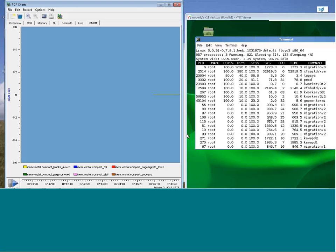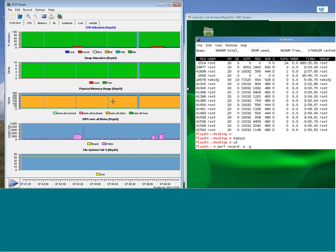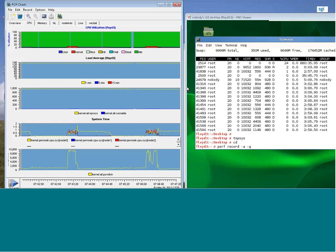I'm going to try something else here now. perf record -a -g. I want to wait for this event to get into that state again. I see a little bit of IO wait time in there right now, which I wasn't seeing before. We are still in that migration thread happening, I guess. Let me see if I can catch it here.